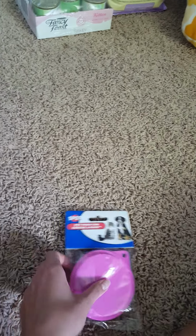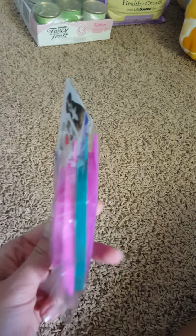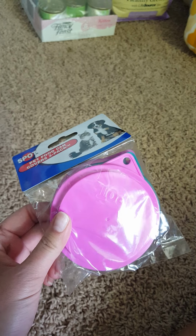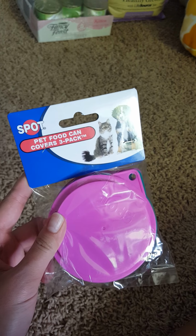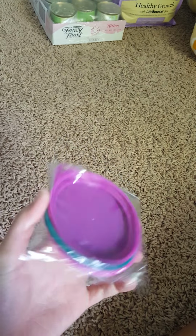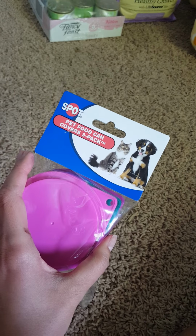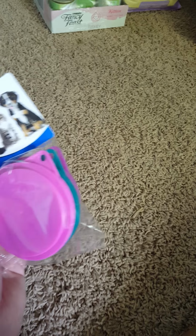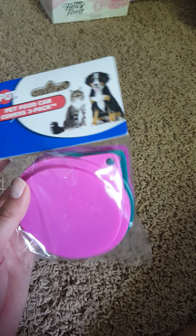Another thing I got, which is always an essential when you have a cat, or even essential for just normal people food, is lids for their canned food. Now these are too big for the kitten food that I got, but once she moves on to adult cat food, these are perfect because usually you don't give an entire can to a cat at a time. So this allows it to stay fresh and contained so the whole fridge doesn't smell like cat food. So I got that off of Amazon, super cheap.